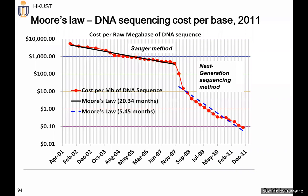Of course, there's another chart to show you DNA sequencing. If you use the traditional way, of course, there's cost reduction here. But if you use new technology, the decrease of the price, the cost, is actually even faster than Moore's law, right? Do you understand? So that gives you some idea. Moore's law is like every 20 months, you have the cost go down.